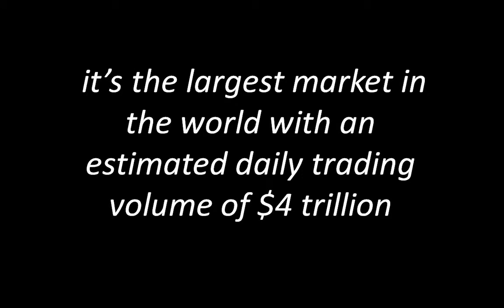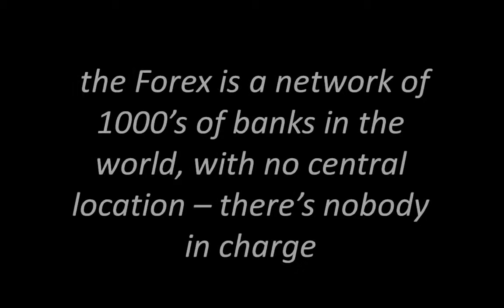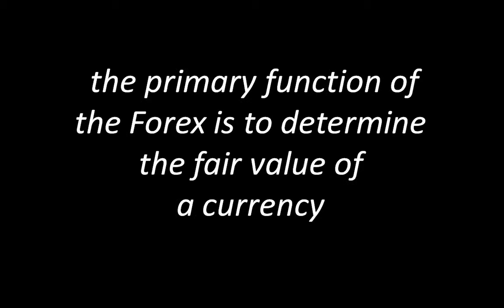It's the largest market in the world with an estimated daily trading volume of $4 trillion. The United States has the biggest economy in the world at $14 trillion per year. The Forex market moves that amount every 4 days. The Forex is a network of thousands of banks in the world with no central location. There's nobody in charge. The primary function of the Forex is to determine the fair value of a currency.